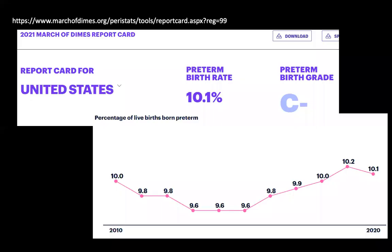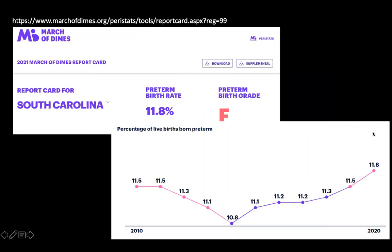country. Next slide. And it's interesting to see, as you can see at the United States rate, we did drop close to 9.3, 9.4 back in 2014, kind of hovered around that mark, but it has gradually increased since that time. So we've gone back up. Now, the next slide shows you where we are in South Carolina, and we're doing even worse. We're at 11.8%. So our March of Dimes score is a grade F.